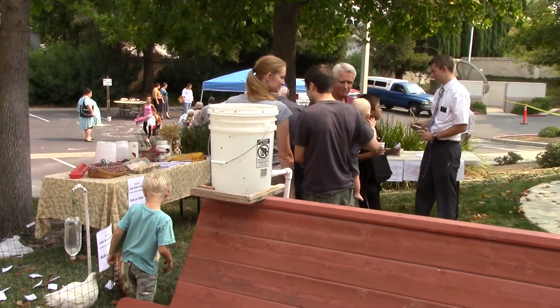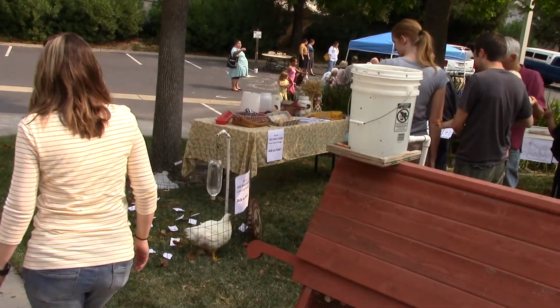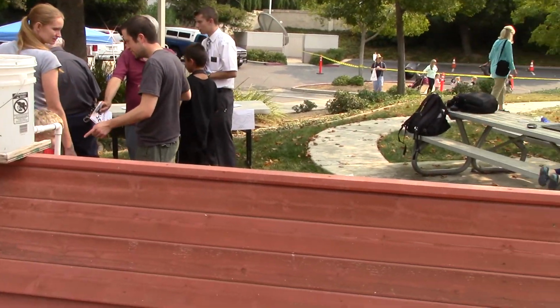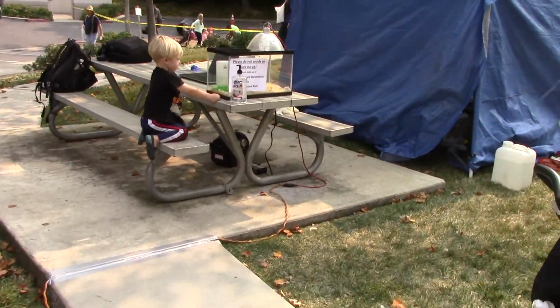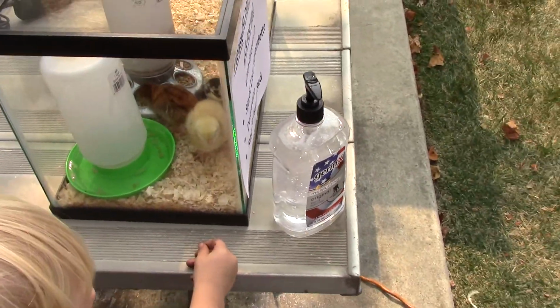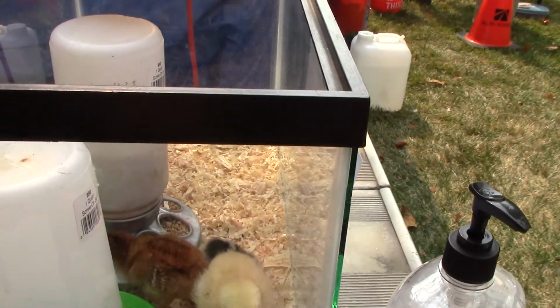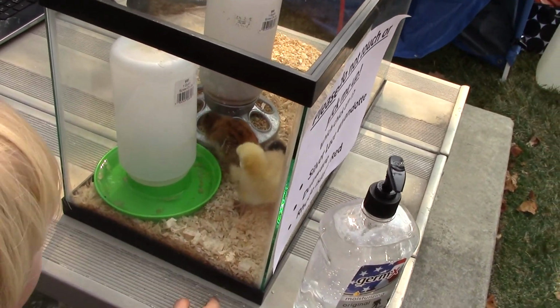They're cooking it up. Anyway, right over there they've got a display about what you can make with eggs. And then they got literature. Over there they've got some baby chickens. That's kind of a popular thing. All the kids love the little chicks. Look at that. Yeah, they're just hanging out.